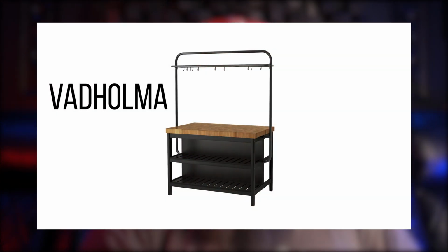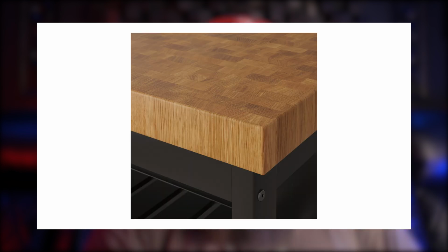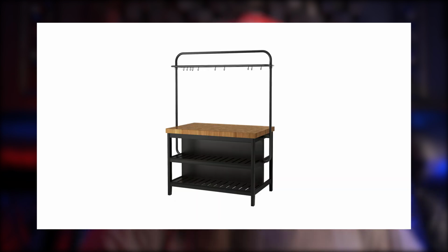This was when my daughter suggested the Vladholma, which is actually a kitchen island, and I absolutely fell in love with the benchtop and how thick and substantial it looked, as well as the real wood veneer. It would also make an interesting backdrop for the overhead shots that I was planning to take.